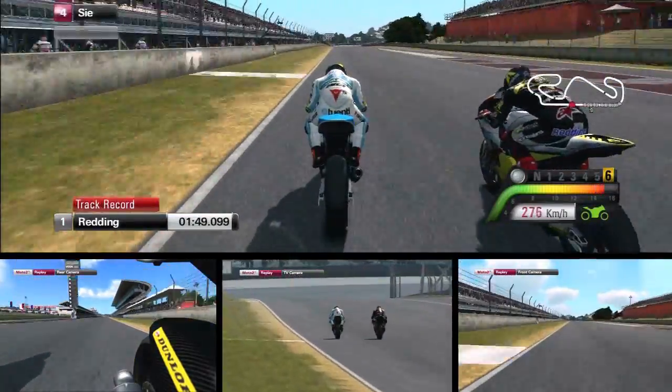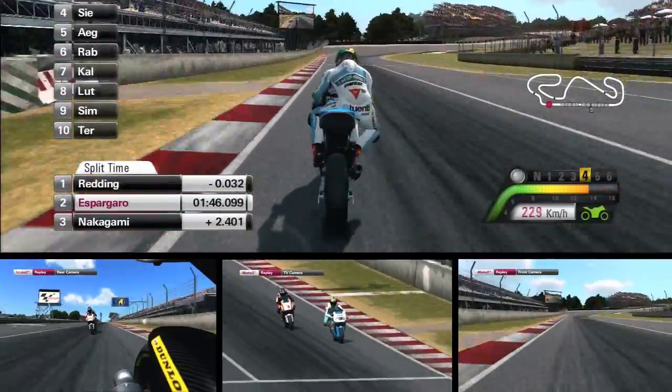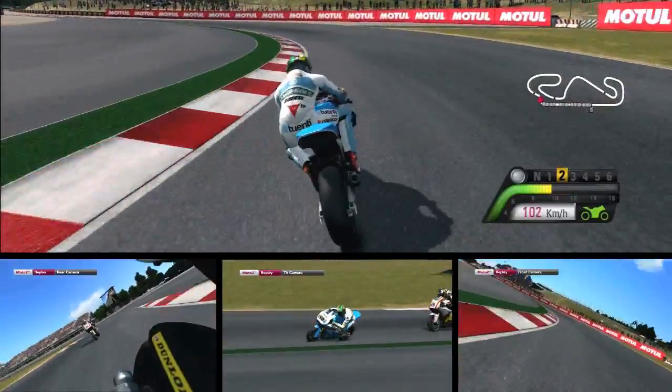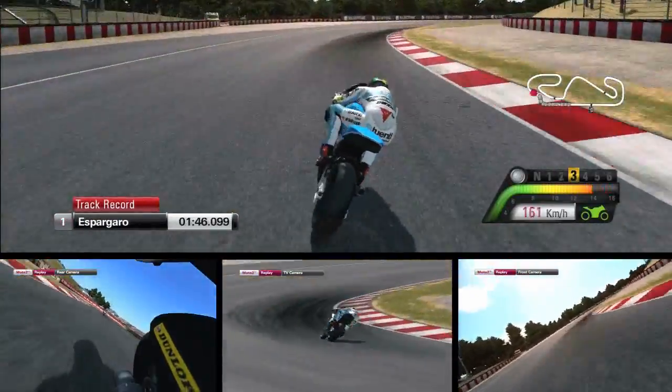I remember Valentino Rossi and Max Biaggi doing some of this years ago. Good old Max. Now braking, taking the lead now. If only it was that easy, I have to say. And now I'm in the lead.